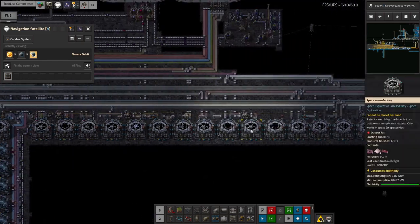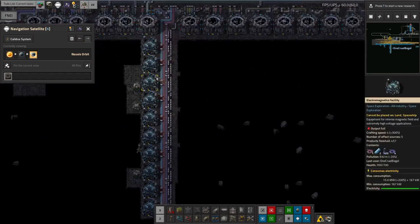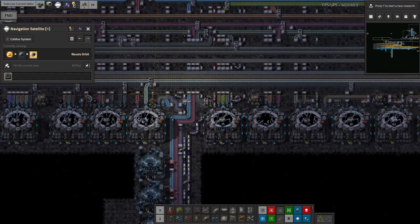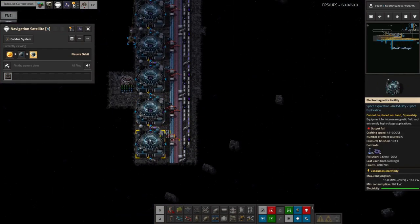But if we ever start to have any of these machines running absolutely flat out and I decide I need to put more in, then there's not really going to be room for it. And you end up having to do something like this, where all these belts are coming through where the first machine here used to be. And then I've put a long column of them in. And that's kind of okay, and it does work.